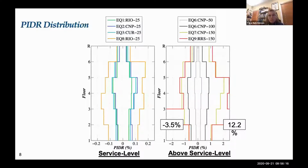Lots of other valuable data come from these types of tests. Peak inter-story drift ratio is something you might want to look at right away. The family of data here are broken into so-called service level scaled motions, low intensity. You see their inter-story drift, floor-to-floor drift, is less than about 0.2%. The physical damage also was evident of this sort of immediately readily available functionality of the structure.